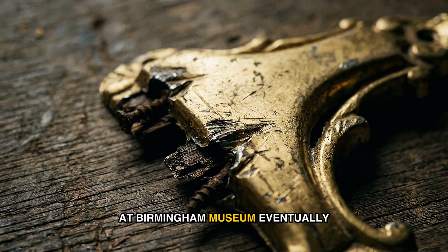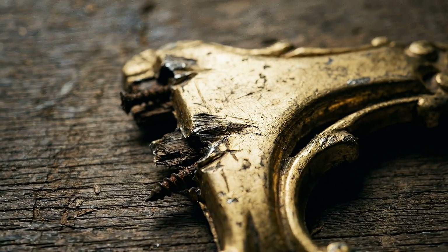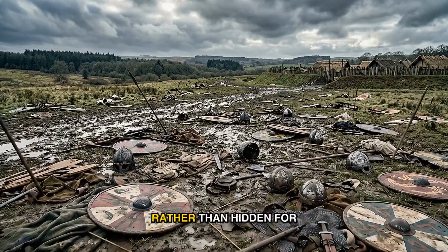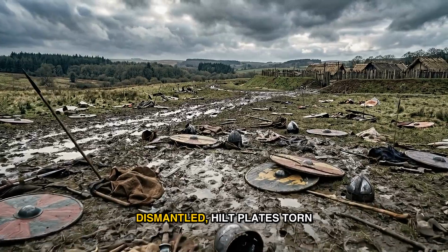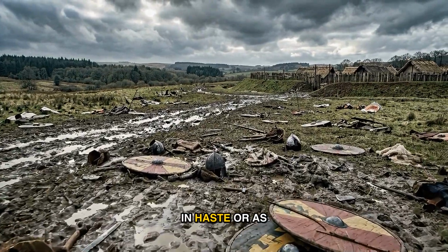Archaeologists at Birmingham Museum eventually concluded the hoard was overwhelmingly composed of war gear stripped from weapons, likely deliberately, possibly ritually deposited after a battle rather than hidden for safekeeping, since safekeeping caches don't usually arrive already dismantled, hilt plates torn from blades and crosses bent as if stripped in haste or as an offering.